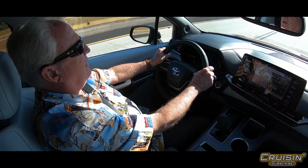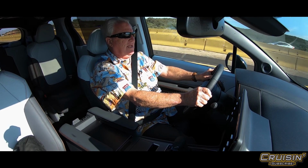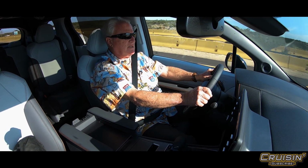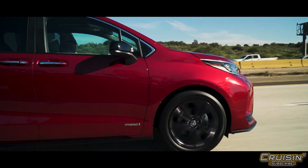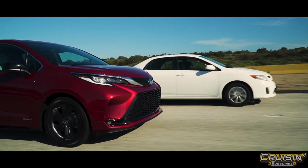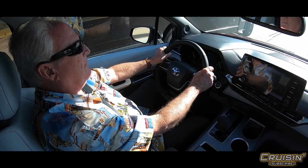It's very, very user friendly. It's designed for a family from A to Z. I mean, I'm talking about storage space. And can you count up to 16 cup holders? That's right. They love their cup holders. And it's been a long time, but I think Toyota is the king when it comes to cup holders.